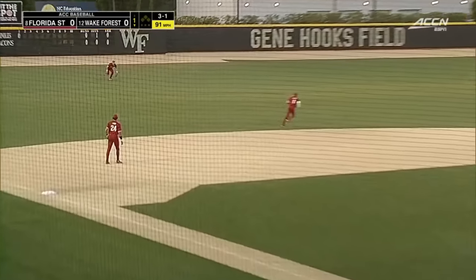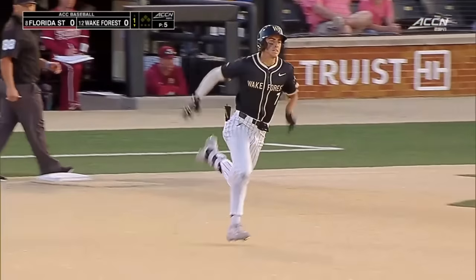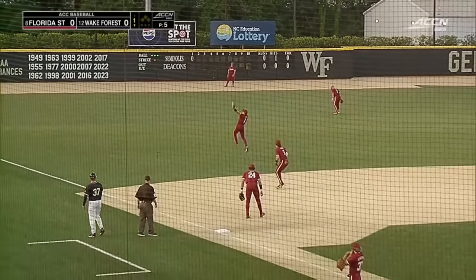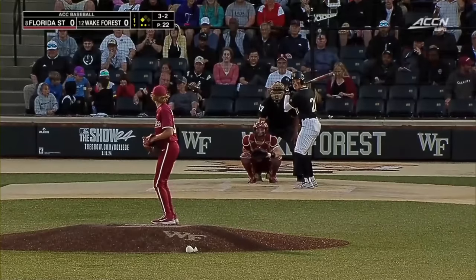3-1 pitch. That is hit well. In comes Ferrer, cannot make the play. So it caroms by him all the way to the wall. Williams digging out the ball from the bottom of the fence. And another leadoff double from Eric Houston.